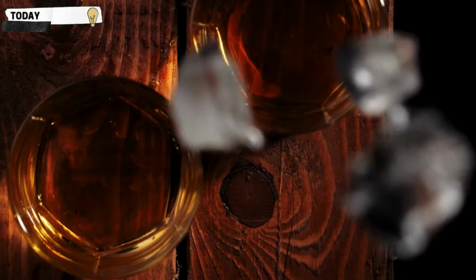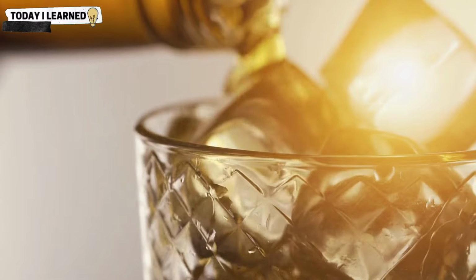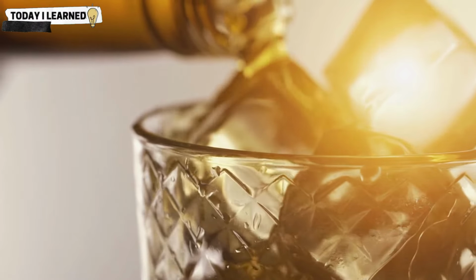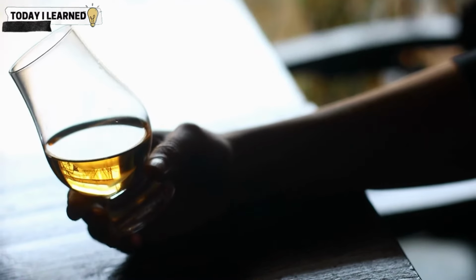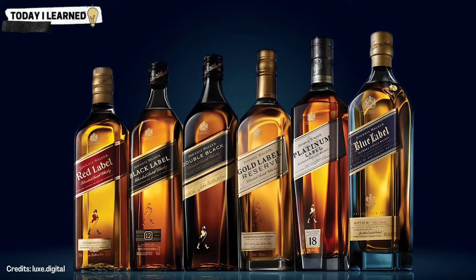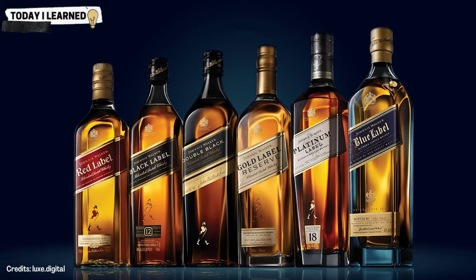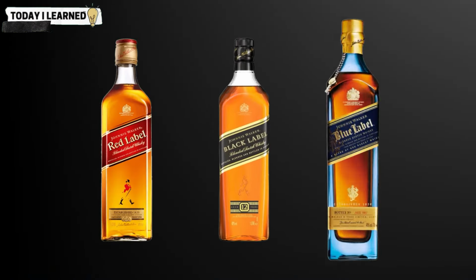Let's be honest, Scotch whiskey isn't the most approachable thing in the world. It's got a reputation for being expensive, exclusive, and hard to get into. But what if we told you there's an easy way to make yourself feel like an expert on Scotch? Johnnie Walker Scotch Whisky is one of the most popular brands of whiskey in the world, and it comes in a variety of different labels: red, black, and blue.